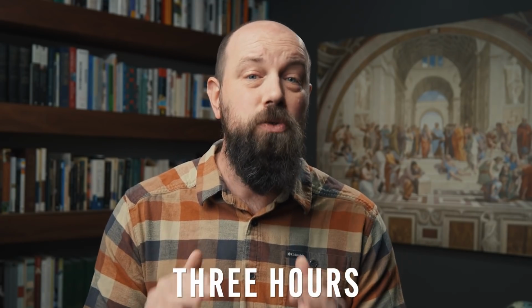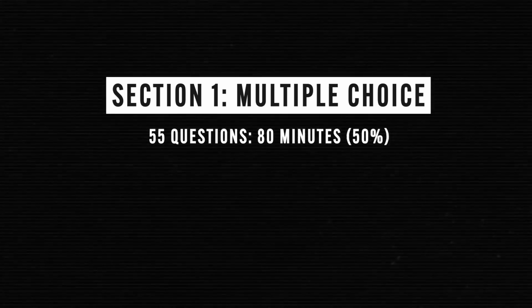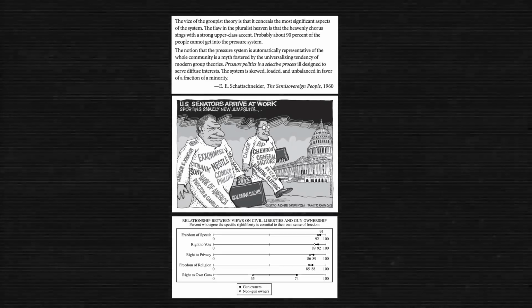And the third thing you should know is the format of the exam. The entire exam is going to take you 3 hours, and there's going to be 2 sections, and they'll break down like this. The first section will be all multiple choice. You'll have to answer 55 questions in 80 minutes, and your performance on here will count for 50% of your overall score.